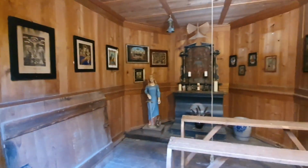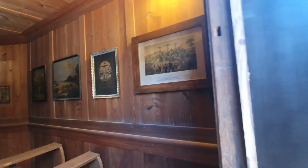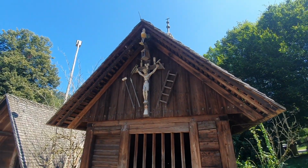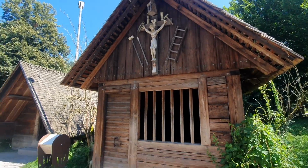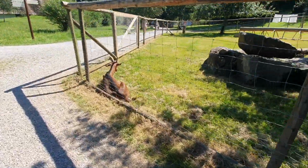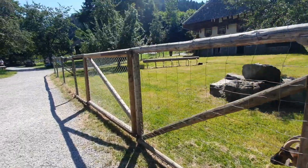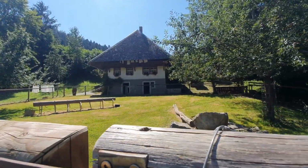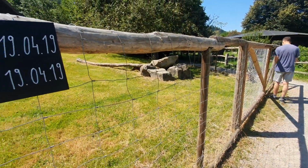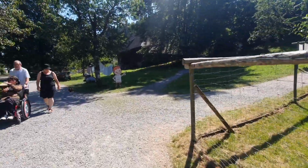So this is the farmstead chapel. Really interesting. And it's beautifully done on the outside. That's the picture that I showed. That's the one that I showed you from inside the other house. But look. And that's the grain store. Sunning itself. Hey, go, go. No. These are the names of the goats. There's one there. Let's go and have a read.